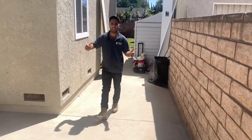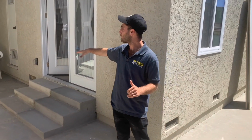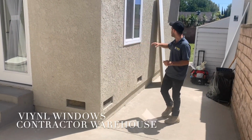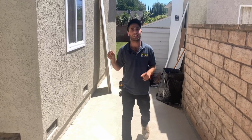So if we come outside, you'll see our entrance is right back here. There'll be a separate entrance for the home, for the people that live here, the tenants. You'll see tons of new windows and some stucco patches that we did. But as soon as we walk into the project, you'll be able to see our beautiful new junior ADU. Come on, check it out.